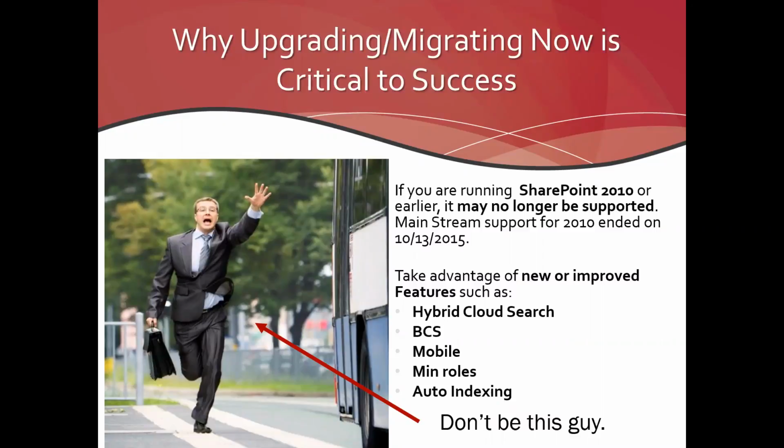And if you have any questions, if you're trying to make a case with management as to why you might want to go to 2016, give us a call. We'd be glad to talk to you free of charge to outline some of the ways you might be able to make a solid business case.